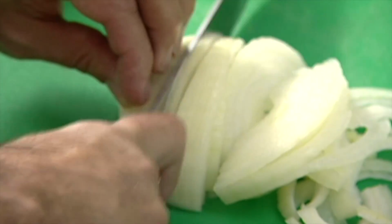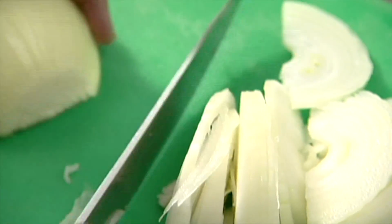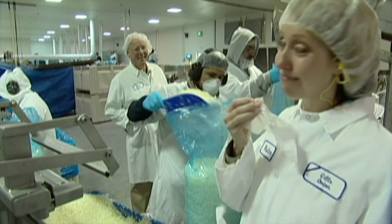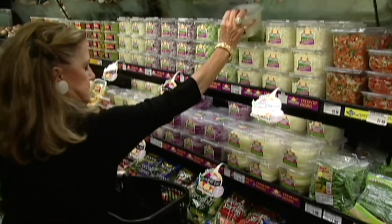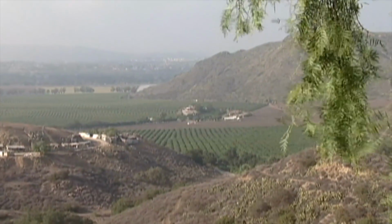And here's one more tip for working with onions. You can always just carry around a box of Kleenex, like this fearless and teary-eyed reporter did. But as any onion aficionado will tell you, the tears are well worth it.